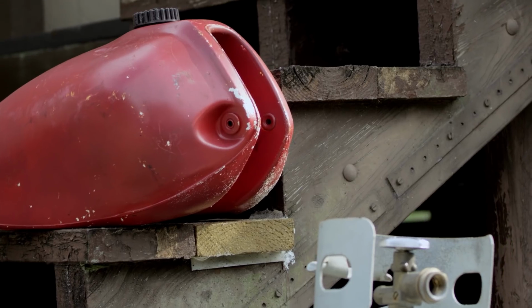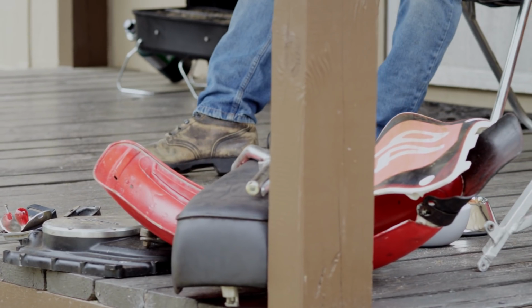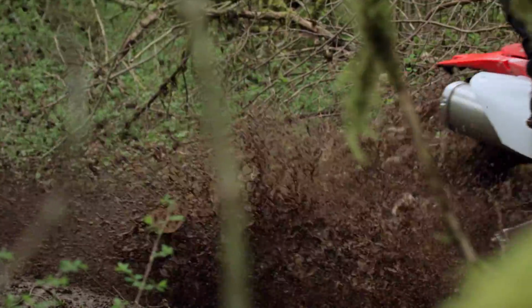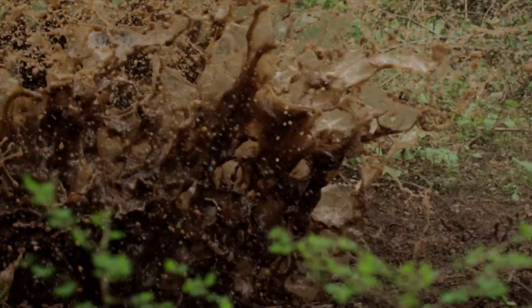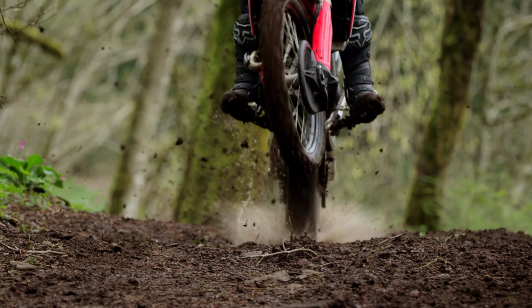Want a trail bike? Then slap a bigger gas tank on there, add a skid plate, some new foot pegs, and a seat. Want a dual sport? You need to get yourself a headlight, a taillight, and some mirrors. But now, Honda just makes it too easy.